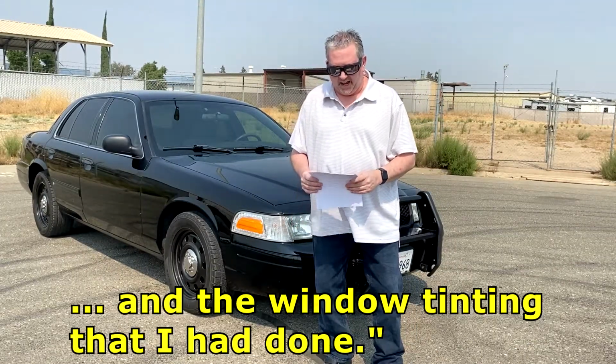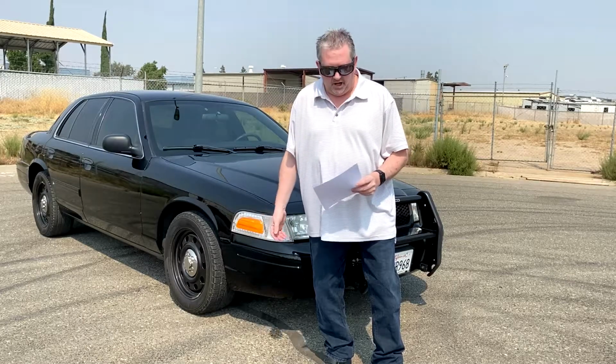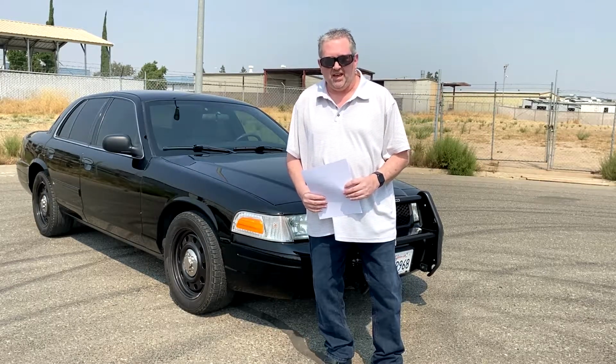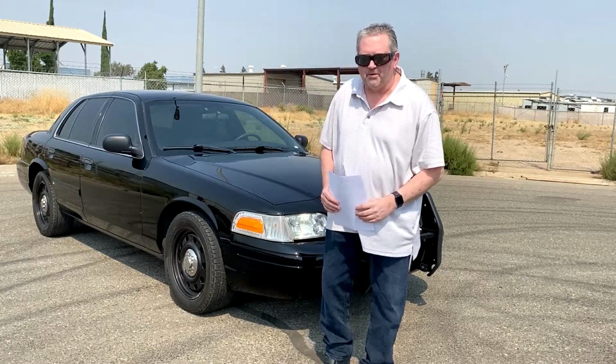The window tinting that I had done on my Crown Victoria was my July project. A brief history on that is that I had 3 projects I want to get done, and that is the first of 3, the other 2 being stereo and maybe fog lights. The third one remains to be seen.